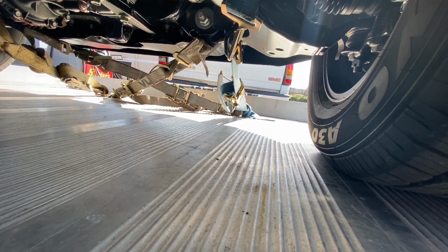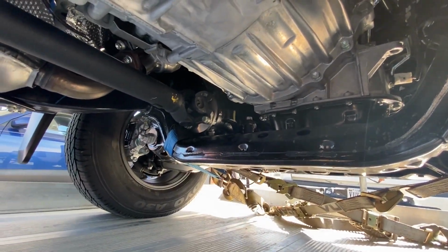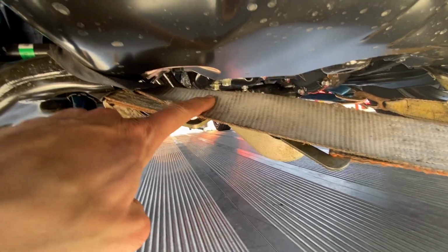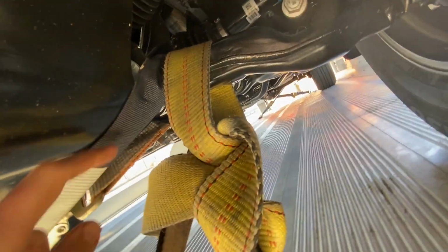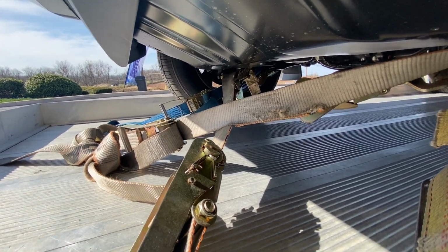All right, on the front, I got 2 tie straps for each side on the front. The one that goes forward, I got that on the back side of the lower control arm. And on the driver's side right there, I got that on the lower cross member going all the way forward. And then we crisscross the straps. Got this crisscrossed right here, and that's on the lower control arm on the front. And the same thing right here. Got the lower control arm crisscrossed all the way to the passenger side. So let me go ahead and tighten those 3 straps up.